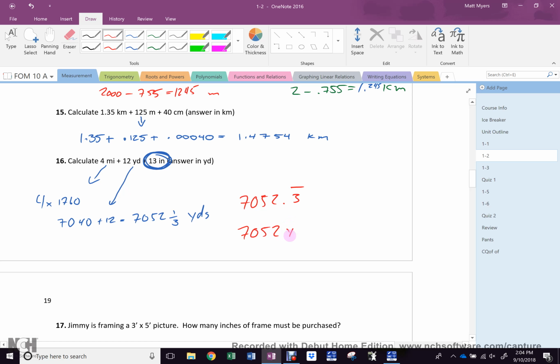7,052 and 13/36 of a yard. Would I be happy with that? The yards are all the same. 13 inches is 13 out of 36 yards. Is that okay too? Which is the best possible answer? Yellow, blue, or green?